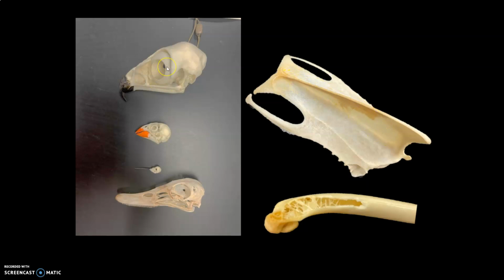Here we can see the skulls of 4 different kinds of birds, and I want to pay particular attention to their beak. This red-tailed hawk skull has a beak that's adapted for eating meat, whether it's pulling meat off of a bone or eating lizards, snakes, etc.